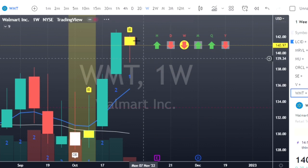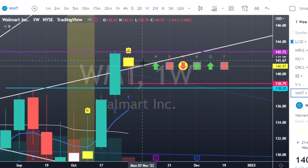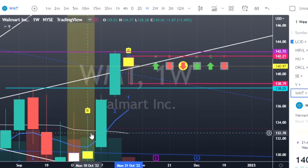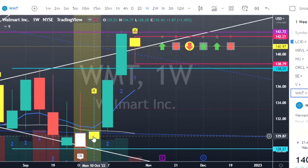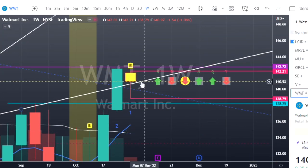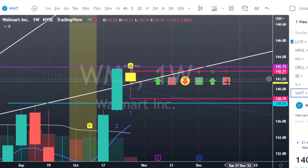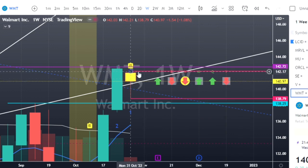Walmart. Okay, so inside bars are an actionable signal when we're discussing the strat. Hammer candles, which you see here, are also an actionable signal. Or a shooter candle or inverse hammer, these three right here are all actionable signals. So when we have this inside bar and the hammer candle, I would like to see it green, but it is red, so it's less probable, but a hammer candle is still an actionable signal. So we have this inside bar. We can look for calls at 142.21.